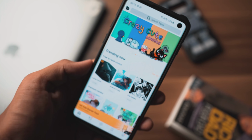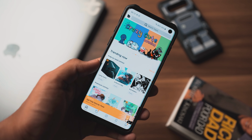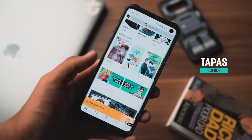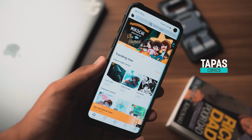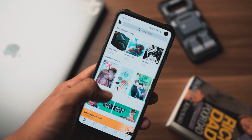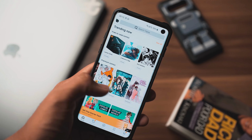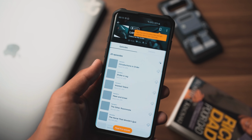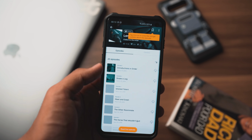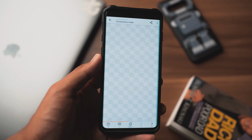Alright, next up we have this crazy application called Tapas, which is basically a plethora of a collection of different premium comics, books, stories, novels, etc. So whether you have some time to kill when you're at the bus stand or during traveling to college and back, this is going to be your mojo if you are even remotely related to reading comics or anything of that sort.